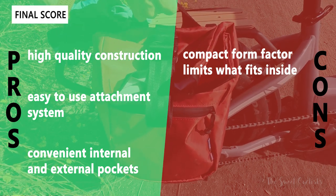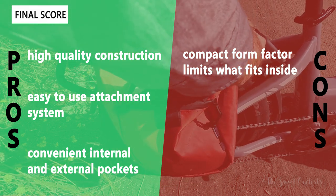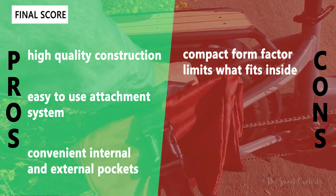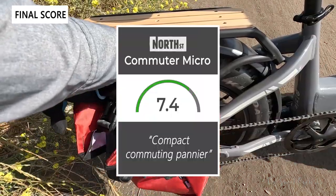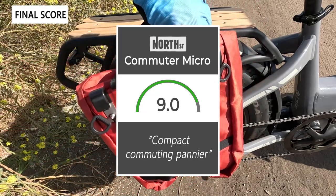The main negative of this bag is that it's fairly small at only 14 liters. The actual opening is pretty limited, so you can't put larger laptops or bigger items in there. So you do have to be careful with that. Taking everything into account would give the bag a 9.0 out of 10. It's a nice compact commuting pannier.